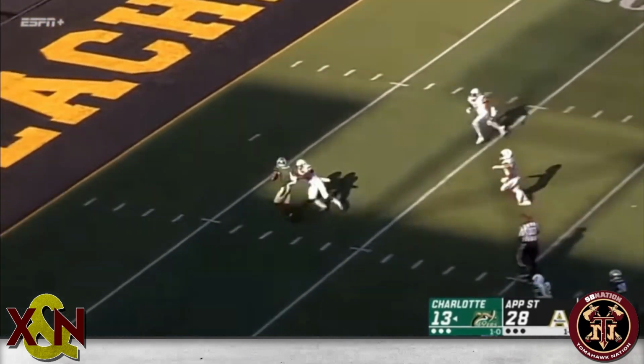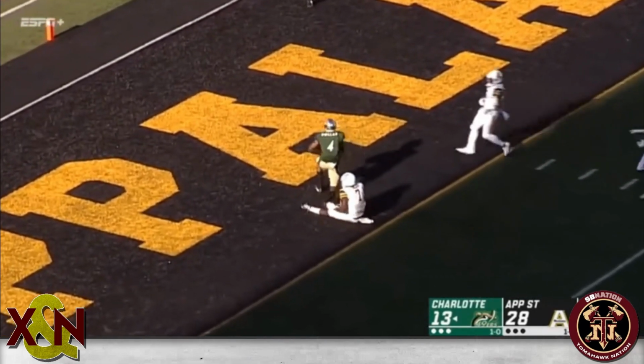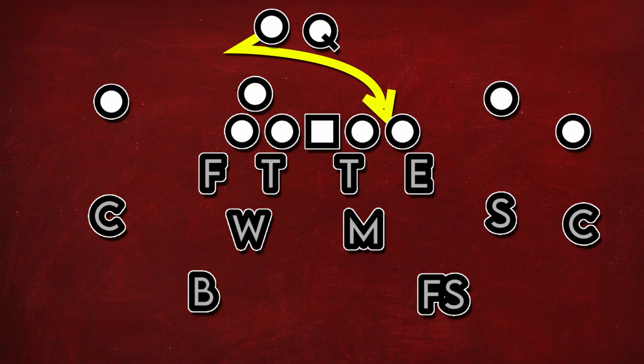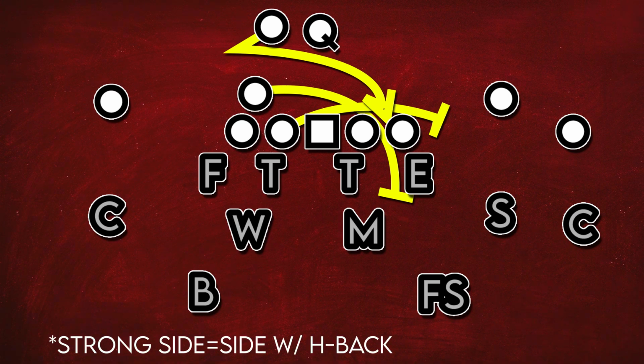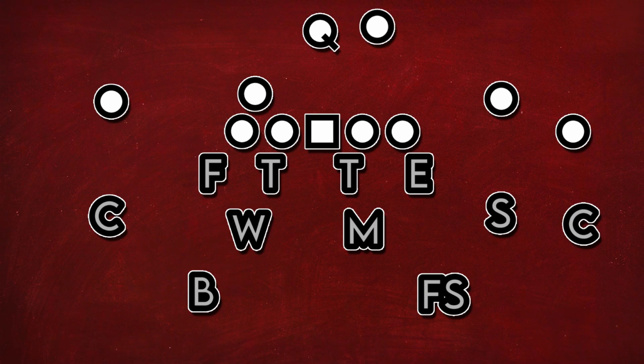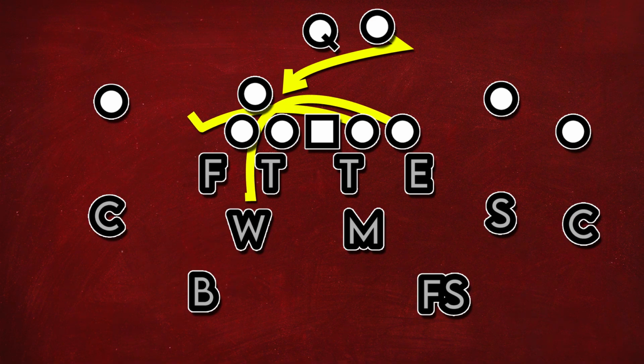Another common play seen in Atkins' running game is counter. In counter, you generally pull 2 people from the strong side of the formation, usually an H-back and a guard, over to the weak side to present a numbers issue for the defense. However, Atkins likes to run counter to the strong side by prioritizing quicker offensive linemen, as we've seen in his recruiting class this year. It enables him to diversify the linemen he pulls across the line.